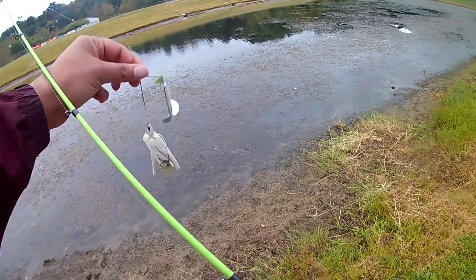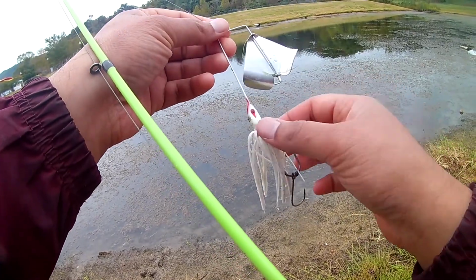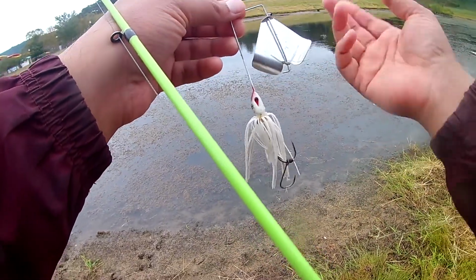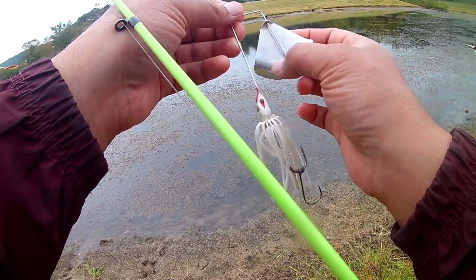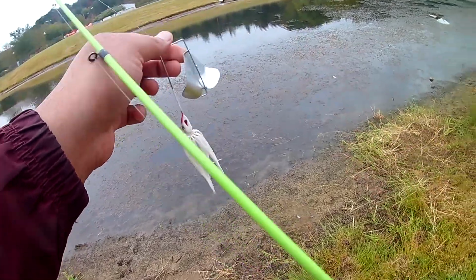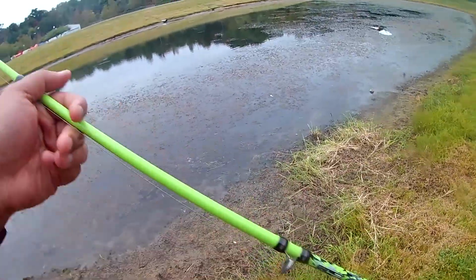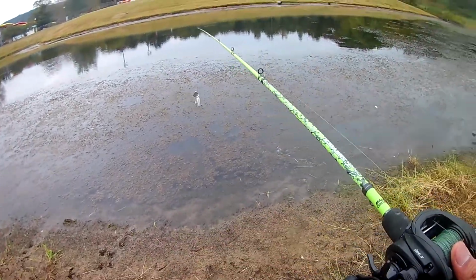In such vegetation, when I'm fishing around large vegetation, grass like a pond like this, always make sure that there is no grass between the blades or anywhere around the lure, because they definitely restrict the movement and the action.